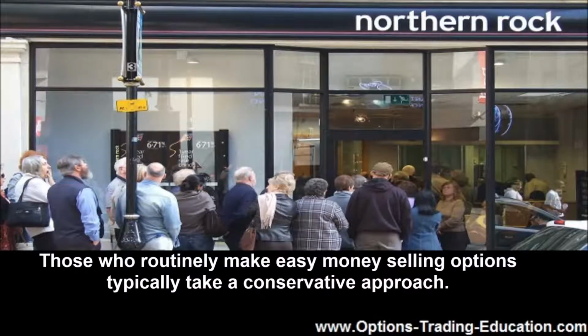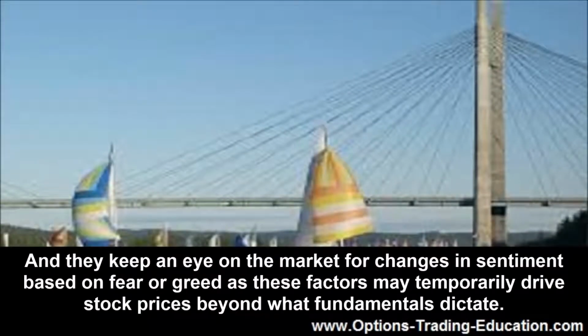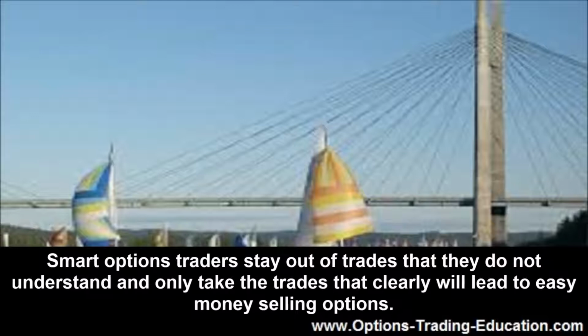Fundamentals and market sentiment. Those who routinely make easy money selling options typically take a conservative approach. They only sell calls or puts when market and stock fundamentals are on their side, and they keep an eye on the market for changes in sentiment based on fear or greed, as these factors may temporarily drive stock prices beyond what fundamentals dictate. Smart options traders stay out of trades that they do not understand and only take the trades that clearly will lead to easy money selling options.